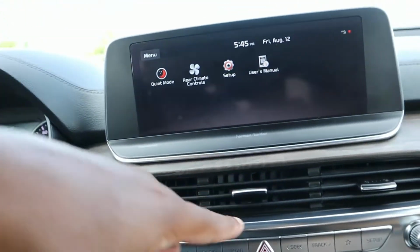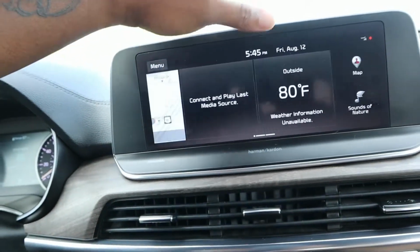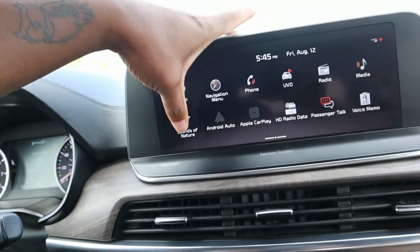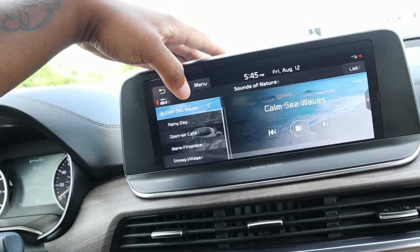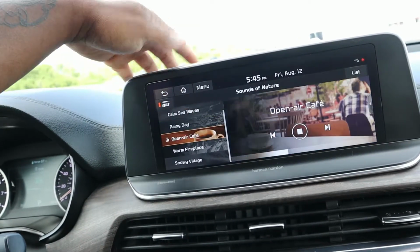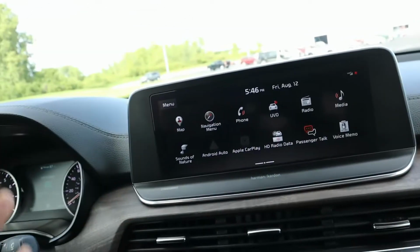And if you come up to this center control, you're gonna have a bunch of things. A couple of things I wanna talk about. Most of it's pretty self-explanatory. Apple CarPlay, Android Auto, sounds of nature. So you can hear calming waves. What about a rainy day? That's pretty nice. Open air cafe. Passenger talk is pretty sweet.